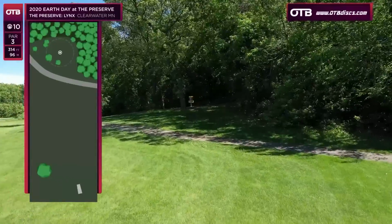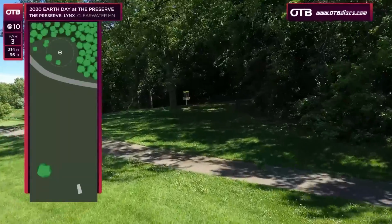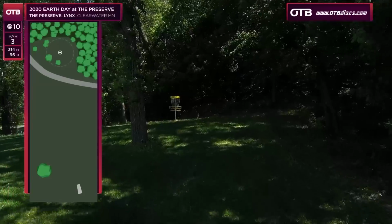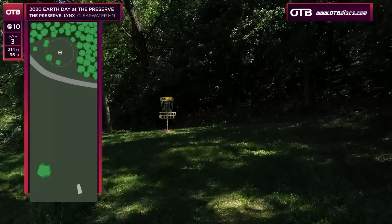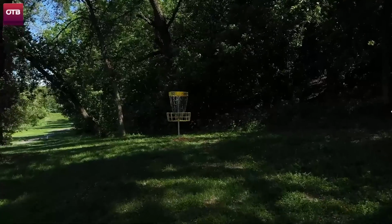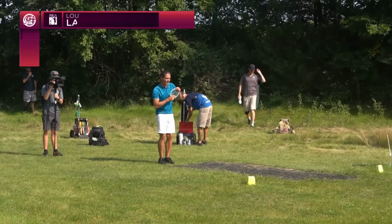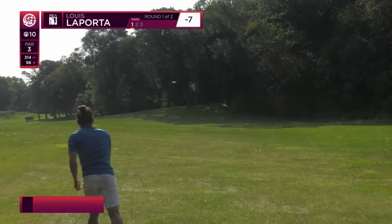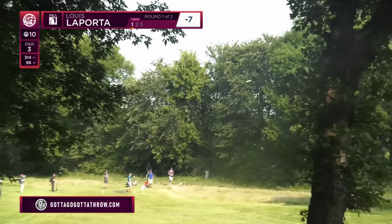Here we are. Hole 10, 314 feet. This is a little tricky angle here. At 314 feet, slightly uphill. I say it takes closer to a fairway driver to really get to this hole, but you don't want it to tail off because it's really going to push left if you're not getting all the way there. And Louis throwing the forehand, if you have it, I suppose, it plays into the green really nice.